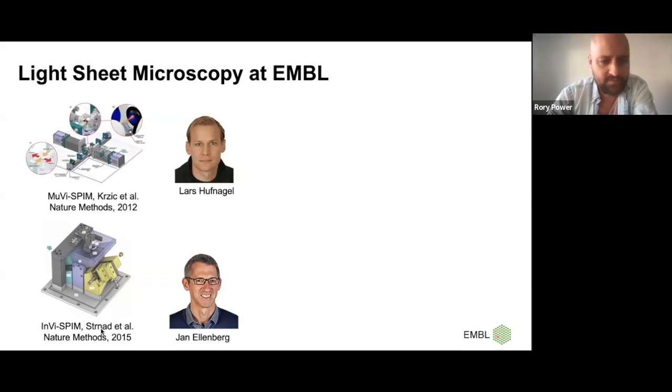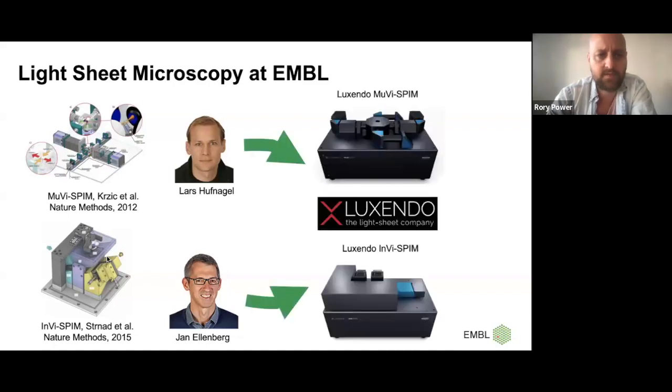And the InVSPIM from Jan Ellenberg. This was a system optimized for medium throughput imaging of early mouse embryogenesis, and it became the basis for the spin out of the company Luxendo. These two microscopes became their first two offerings. So that's how light sheet has evolved at EMBL over the years. And the InVSPIM development is still an active area of development for Jan Ellenberg's lab at EMBL, and that's something I'm working on as well.